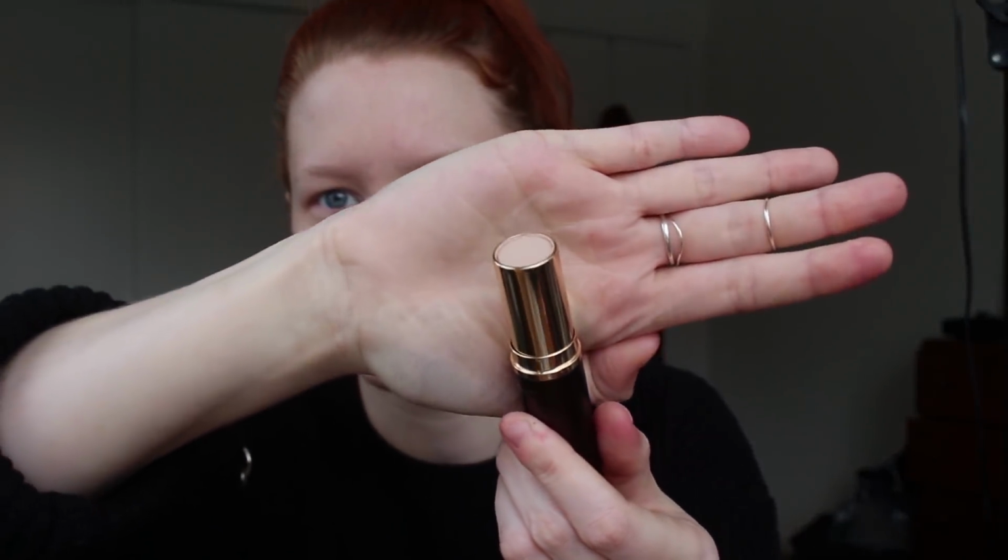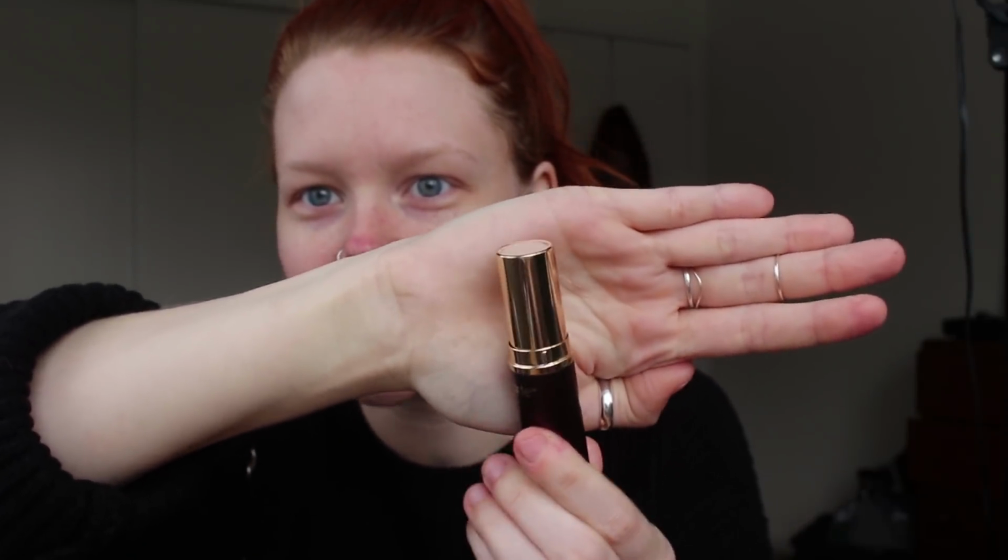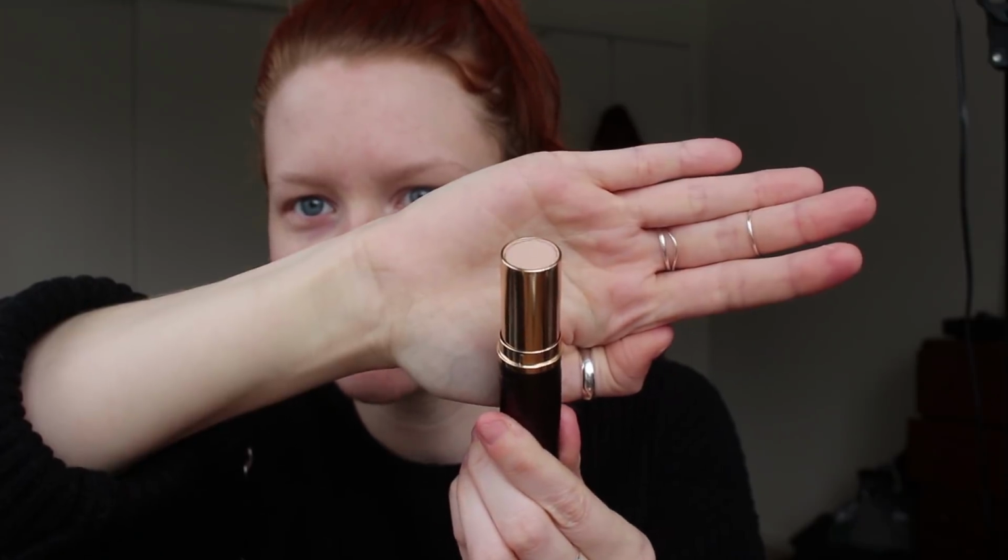Okay, on to foundation. This is the first thing that I got from Grwm. It is the Tarte Clay Stick Foundation. And actually, this has never been used. This is rolled down all the way. It's swatched because I swatched it yesterday to make sure it was my shade. So that's why it's used on the top, but it's rolled down all the way. So there's no product missing unless it comes fuller than that. I don't really see how that's possible.